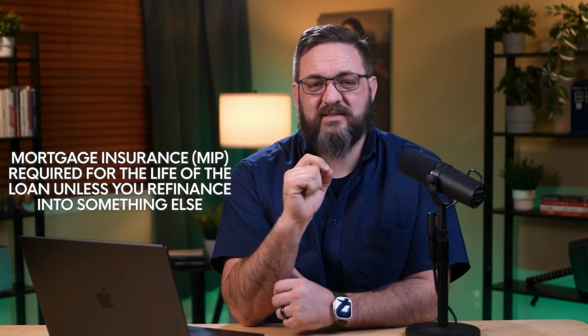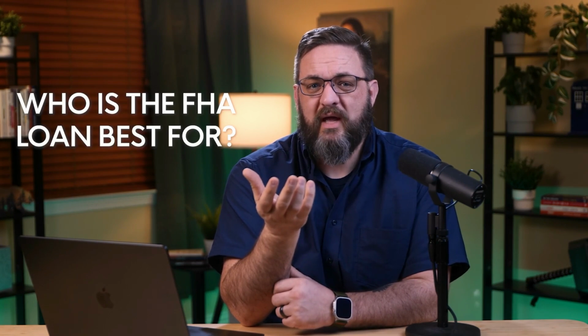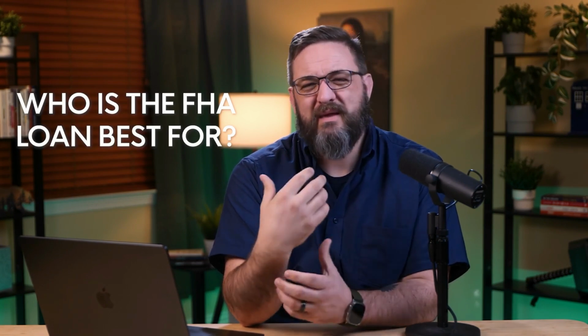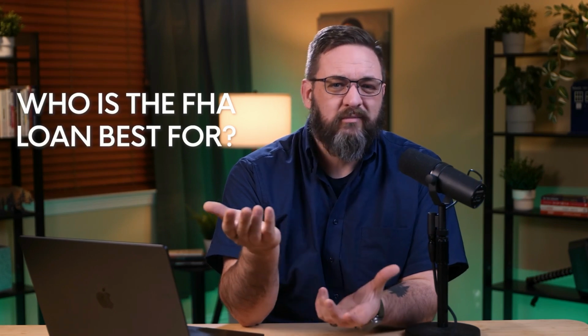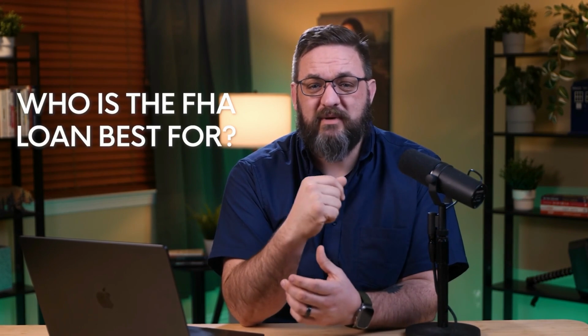The down payment is just 3.5% for an FHA loan usually, but it does require mortgage insurance premium for the life of the loan unless you refinance it to something else. Now the debt to income ratio can often be more flexible, around 50%. And it's usually best for first-time homebuyers who have less money to spend on their down payment and maybe not so stellar credit. But what if you're a military service member or a veteran? You might have a zero down option that beats everything else, which would be the VA loan. Let's cover that one next.